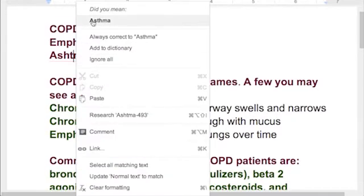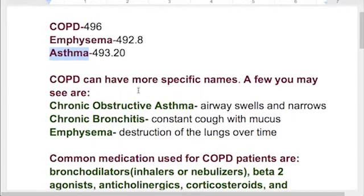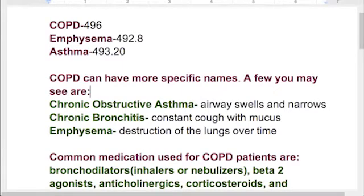493.20. Sorry, I spelled that wrong, didn't I? If you notice, all those are 4-9 codes. When you get into coding, they all follow a numerical pattern, which as you do them more, you'll notice. So these are 400 codes is what we call them.